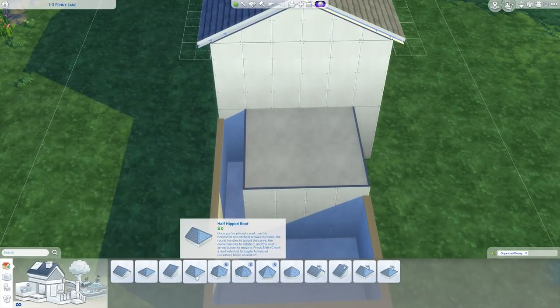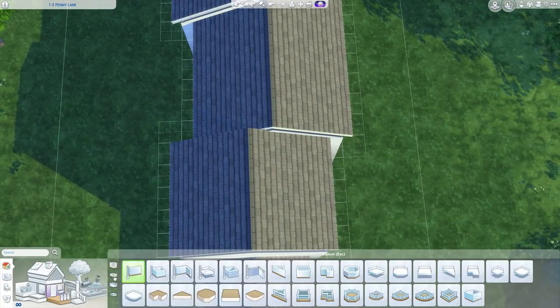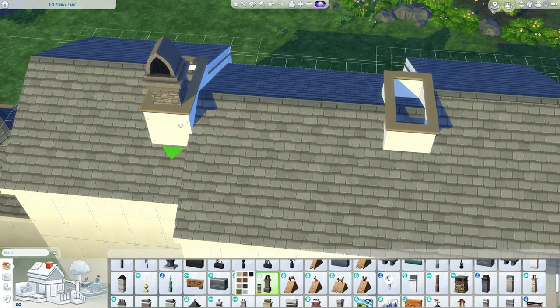This is on the rental lot. I think it's a 40 by 30 lot, or is it? I don't know. I think it's 40 by 30. Might not be, but it could be. And I very much enjoyed building it.